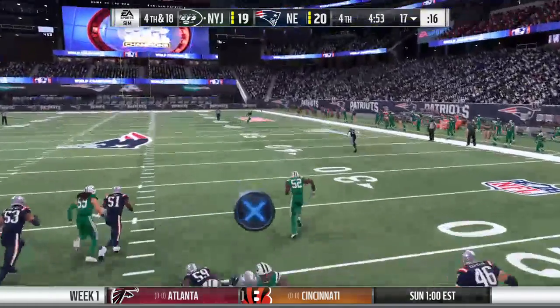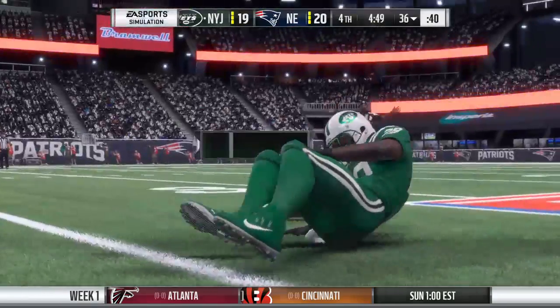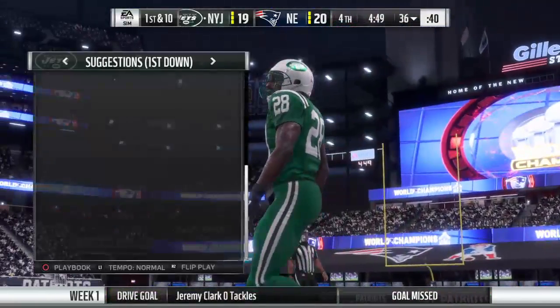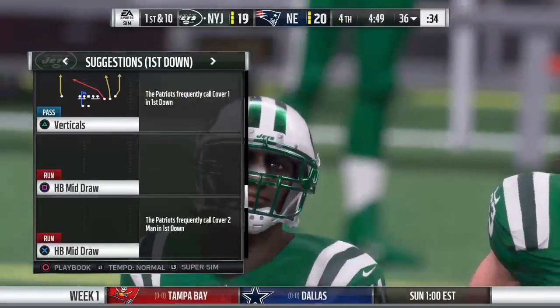44 on his first punt, and this is a good kick as well. That'll be a 43-yard punt, just a single yard on the return. And out will come the offense as they take over. Now the Jet offense about to take over as they head out onto the field.